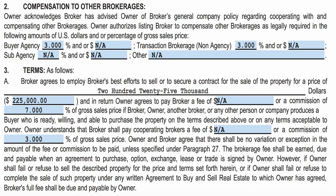And once you start typing that within the ZipForm software, once you start typing the actual dollar amount in the line just below there, for example, we have $225,000 there. Once you type in those numerical characters, that spelled out amount is going to show up on that top line. And it goes on and says, and in return, owner agrees to pay a broker a fee of blank or a commission of blank percentage. Typically, we do not see a flat fee unless it's a lower price property.